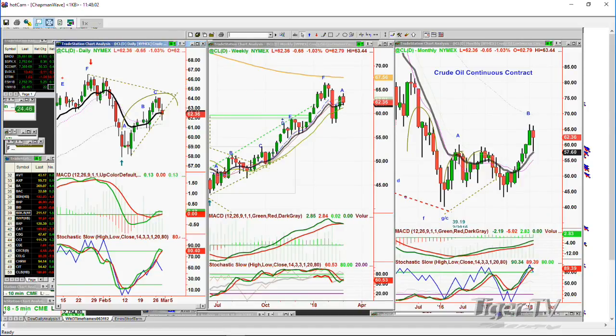So remember, this is the last day of the month, so it's going to be important how the monthly charts close. Anything can happen between now and then. We've had a big move up. We've had a big move down. We can have another big move up and then another big move down. Anything can happen. So I don't want to talk about the monthly charts until tonight when I've seen the closes.